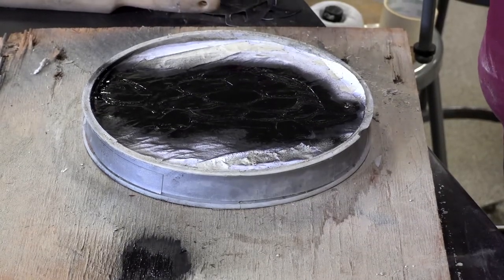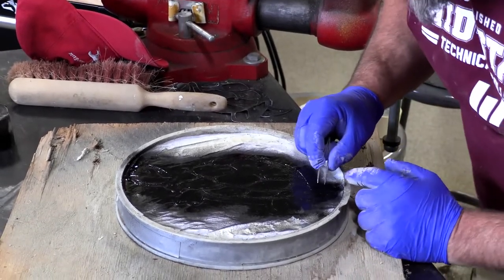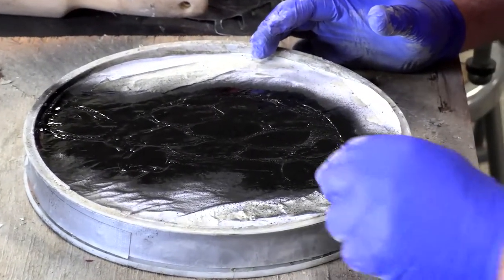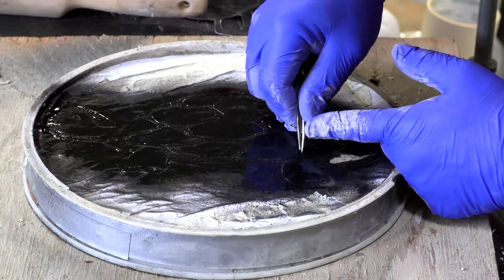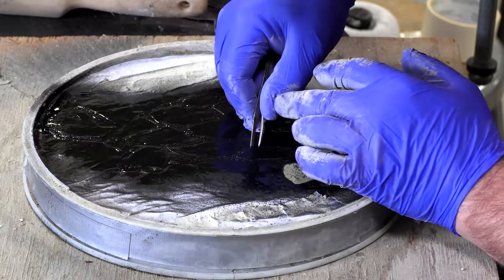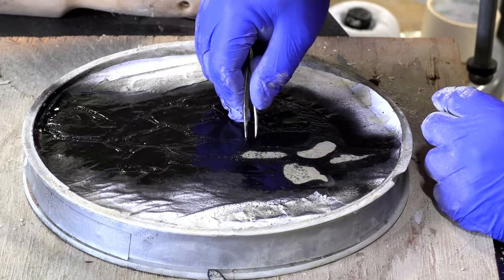So this is where my tweezers comes in to start pulling off the parts that I don't want to be there. So all those pieces of paper, I just pull them away. And if we're really lucky, we are left with a turtle in the end. So, or whatever you want to do.